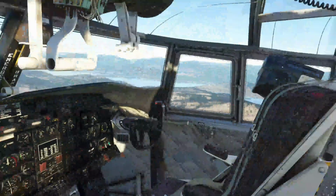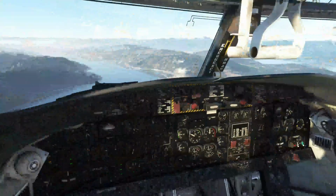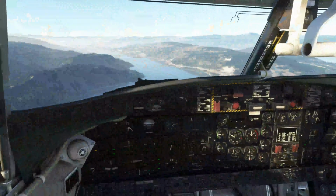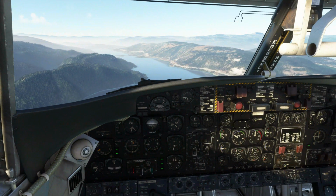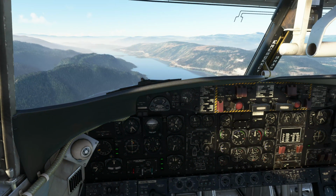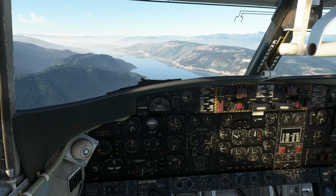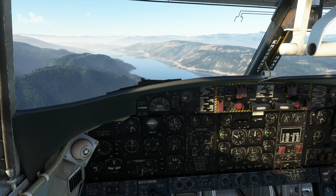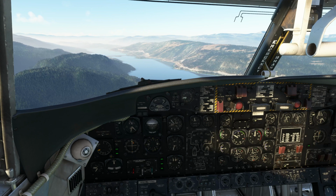Again, we'll be taking this to a new location on a remote part of the world when we do a series of flights out there. Again, doing some cargo hopping. It's 4,000 feet. Just keeping an eye on the radio altimeter as well.